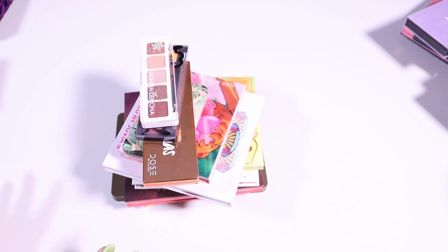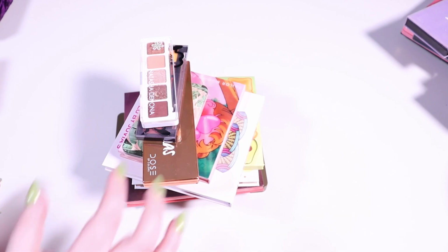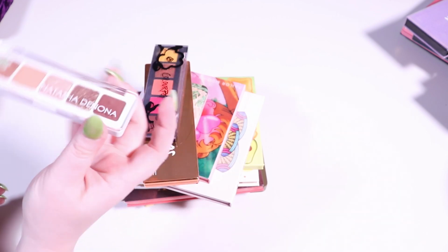And this is our final pile for the day. We are just about through. If you are still with me, thank you, appreciate it.